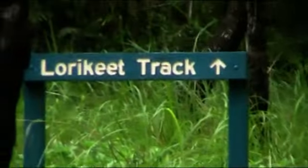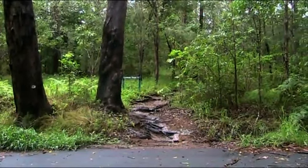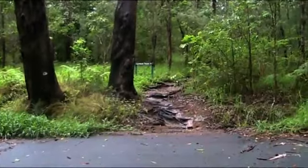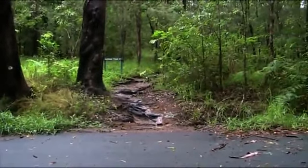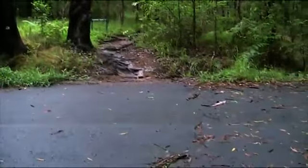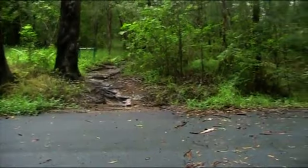which is Lorikeet Track on the Mbewa National Park, or Tawantin National Park, I think it's called, opposite our driveway. And that's the entrance where the bike riders, the BMX or the mountain bike riders, take their bikes to go through those trails. And you'll see across the road into our house causing the damage, which I'll take you and show you now.